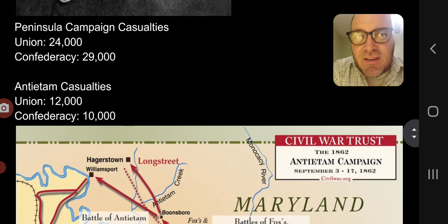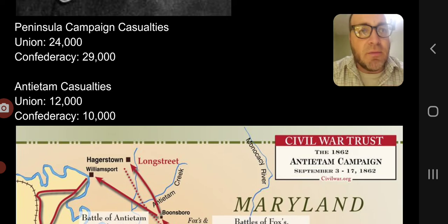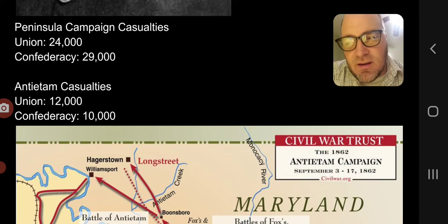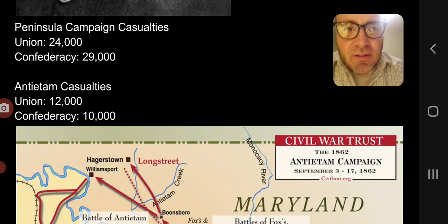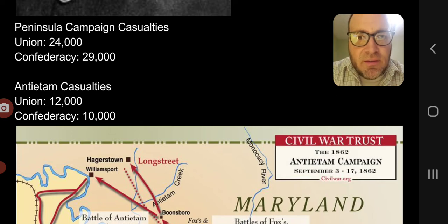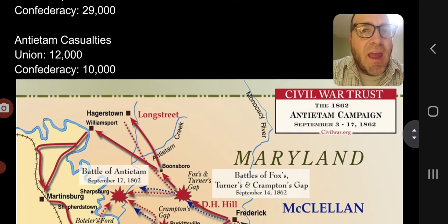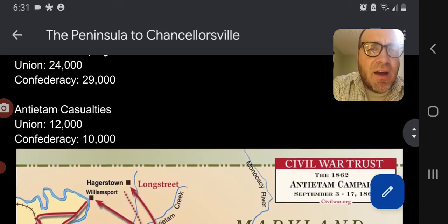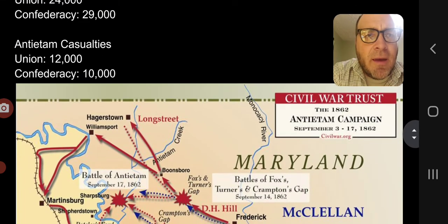But he couldn't yet get rid of McClellan. Remember, McClellan had sort of a hero worship thing going on with his army. His army loved him. And so Lincoln couldn't safely remove McClellan from his position at this point. And this brings us to the Antietam campaign. Now, Antietam happened in September. The last two battles happened in August. Antietam happened in September of 1862.